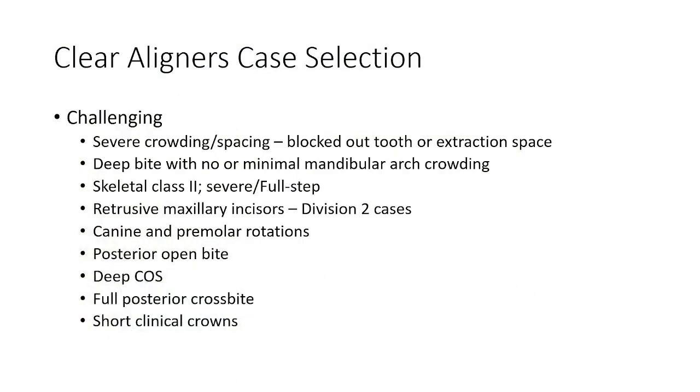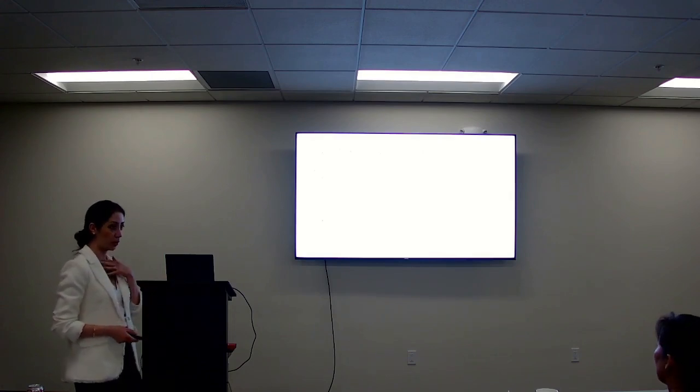What's hard, and I encourage everyone to stay away from these unless you really know what you're doing and you're very clear about the patient's expectations: if you have a tooth that's completely blocked out. If you have a canine that's completely blocked out of the arch, like a lower mandibular canine that's completely lingual and rotated 90 degrees, do not do it. You need some auxiliary, you need some braces first.